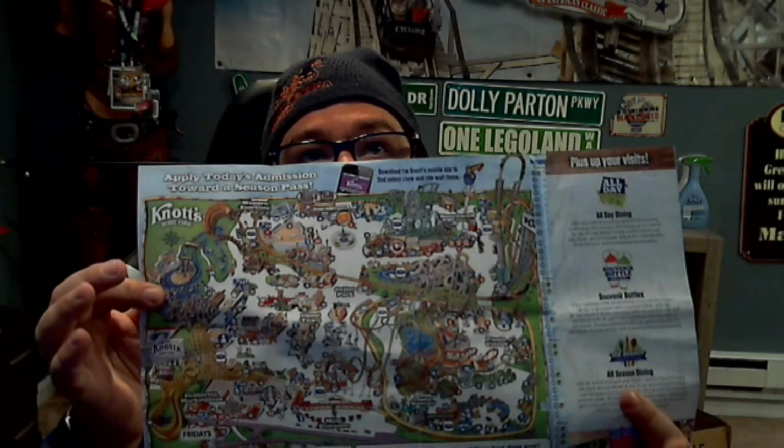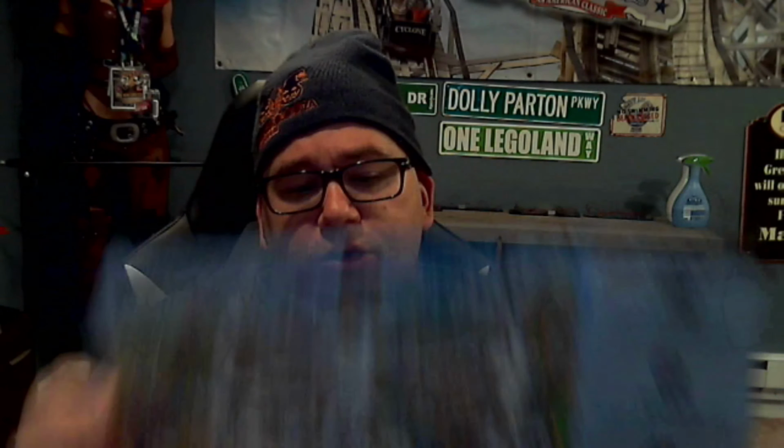So I have the park map for Knott's. That's the park map. It's not a huge park, but it is a beautiful park. It's actually one of my favorites for Cedar Fair, and I'm going to tell you why. It's got a lot of high theming to it, especially in the Ghost Town area, it's really done well.